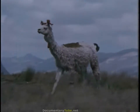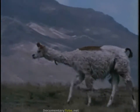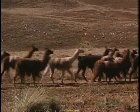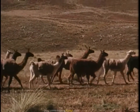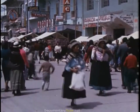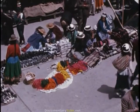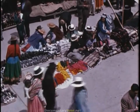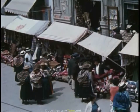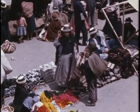We see llamas at elevations above 12,000 feet. Graceful, gentle animals, they serve as beasts of burden and as the Indian source of milk, wool, and meat. Arriving, we pass through the village of Huancayo on our way to the observatory. The area's commercial activities center around this weekly market. Here, the native Quechuan Indians do all their trading by barter. The Quechuans represent a large percent of Peru's population.